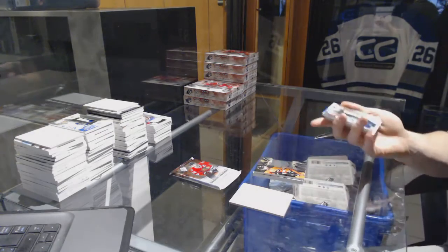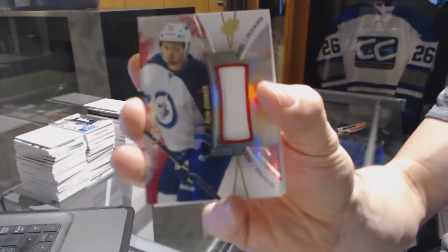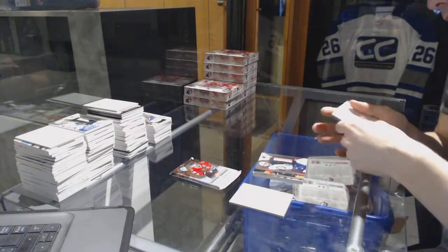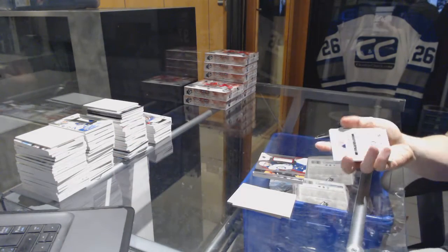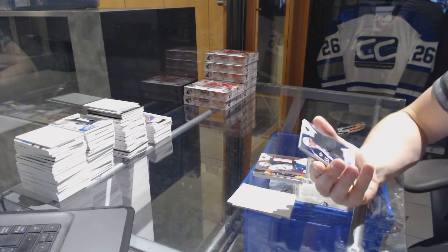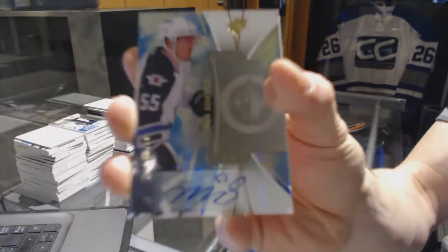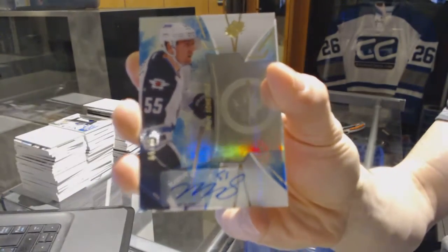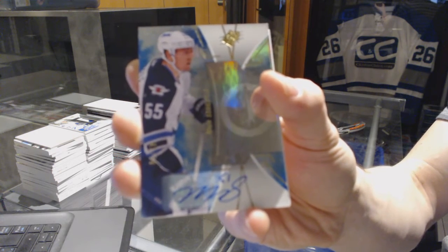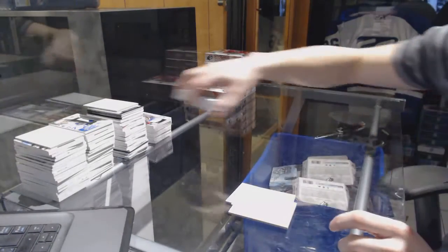We've got a rookie jersey number to 235 for the Winnipeg Jets, Kyle Connor. And we've got a base blue autograph, number 47 of 99 for the Winnipeg Jets, Mark Scheifele. Every day I'm Scheifeling.